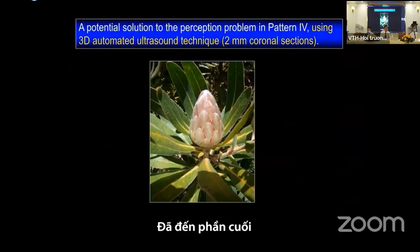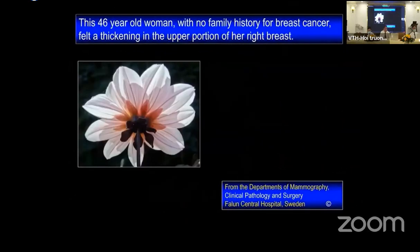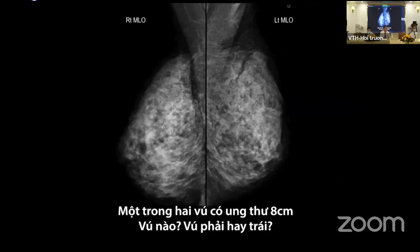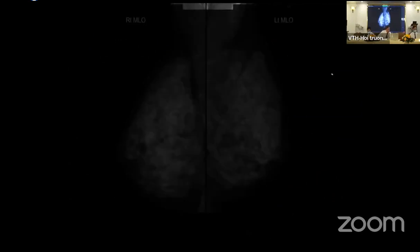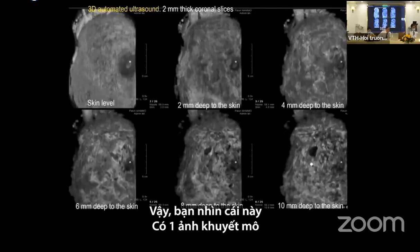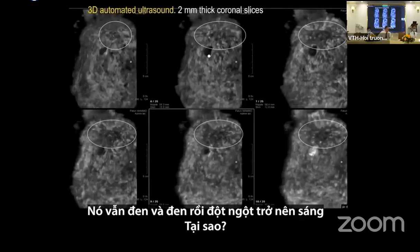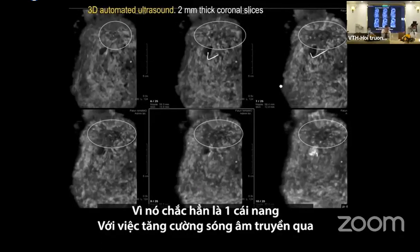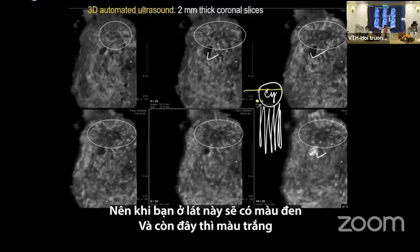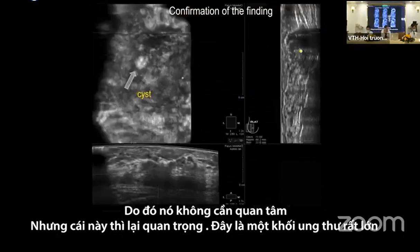Just very quickly, moving towards the end, in order to tease the poor radiologist, one of the breasts has an 8-centimeter carcinoma. Which one? Right or left? Not a chance. And so you do this. You have one tissue defect and you have another one. And you go on and slice, and it's still black, and suddenly becomes white. Why? Because this must be a cyst with the through transmission. So as long as you slice here, it's black. Now it's white. So this is not important, but this one is important. That's a huge carcinoma.